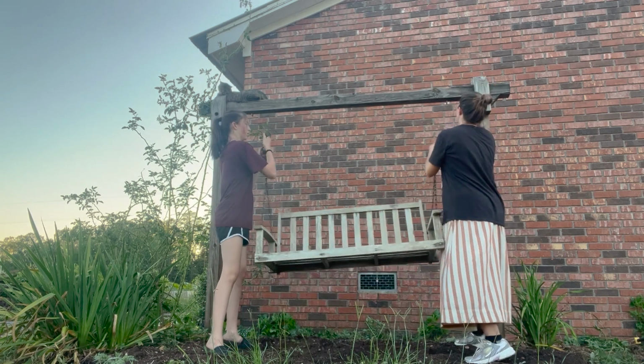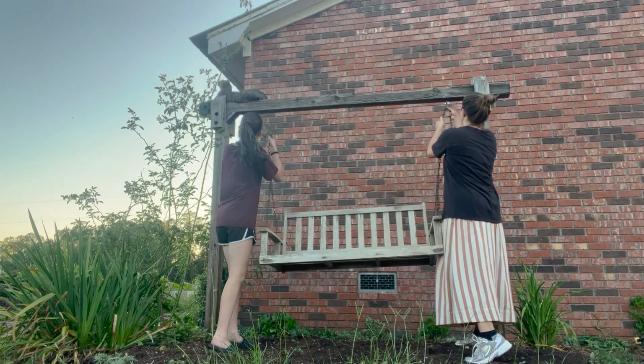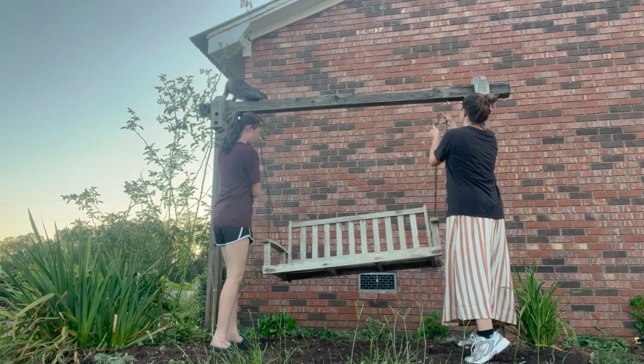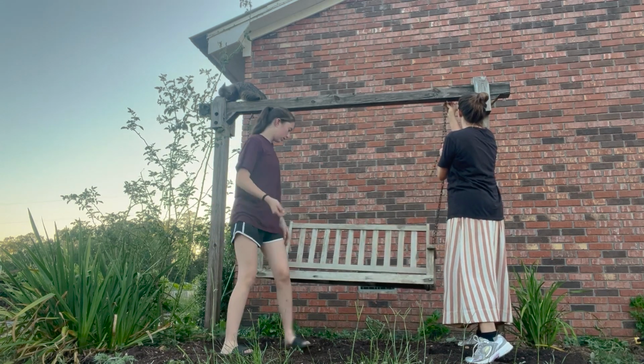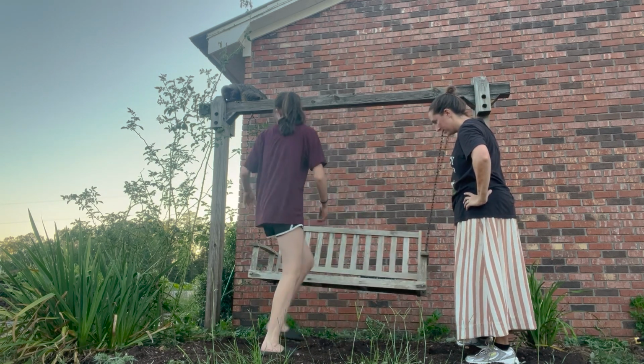Alright. Hold on. Lower. Alright, lower. There you go. Oh, a little lower. Yep. Sorry. Gotta be able to get on it. Yeah, a little higher. Like that. So imagine you're coming out a little higher. No, I like this. Well, then I gotta go lower.